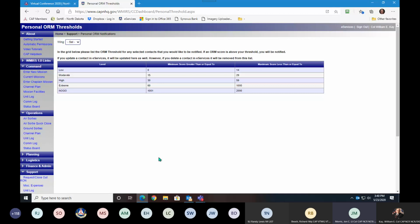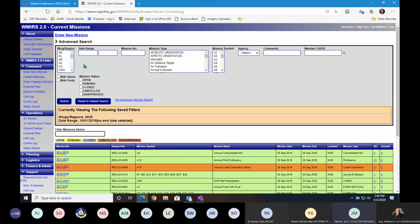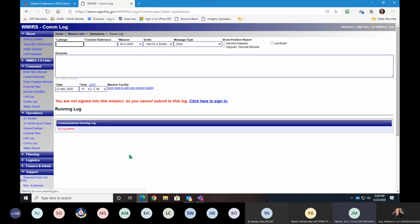One of the issues that we've run into with the communications log is when they put in a call sign, it is their call sign, not who they are calling. And it's mostly in the communications logs that have to do with radio nets. But I think that might also be an issue in some of the ops logs that I reviewed recently, that they may not know what call sign they're trying to put in there. And it is your call sign, so not the station you're calling.